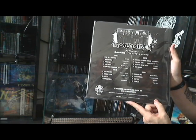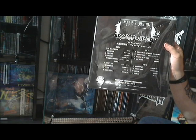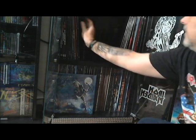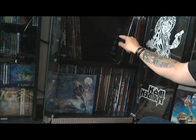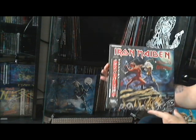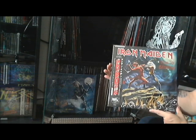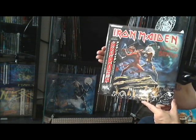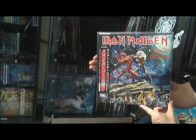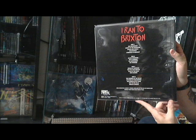If you guys want to see what tours these are and whatnot, you can just pause the video. This is the Killer Tour, 1981. Heavy Metal Heroes. These are some of my favorites, without a doubt. This is I Ran to Brixton. Gatefold, Obi strip, colored vinyl.